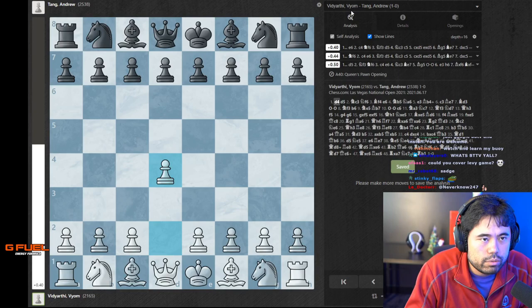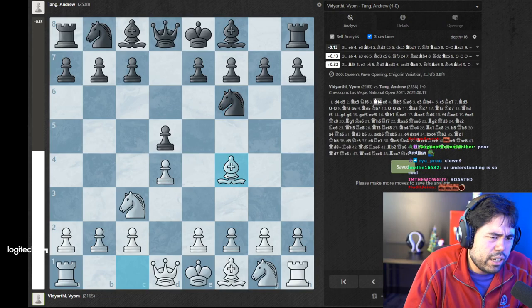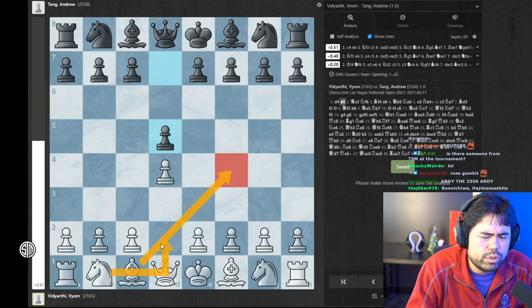Okay, so knight c3 played by Vidyarthi. Knight to f6 played here by Andrew. Okay, pretty standard. We get sort of, I think, the Jobava London. A little bit different than what we saw in the previous game between Anthony and Gregory, where we had the classical one. So the knight's already on c3 here.